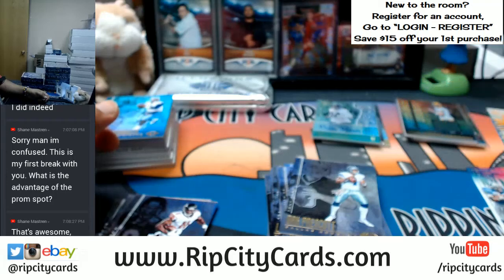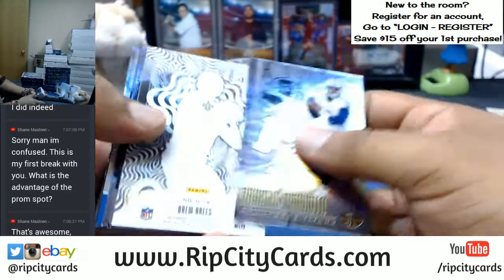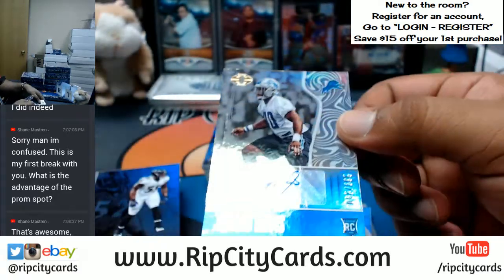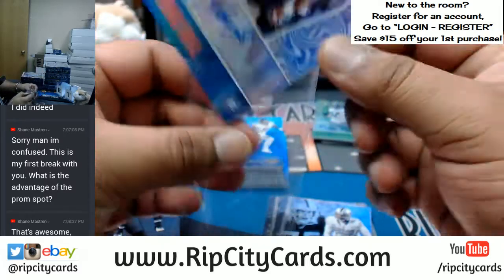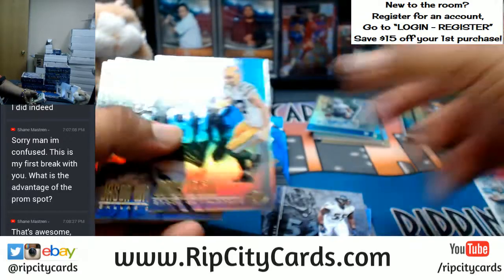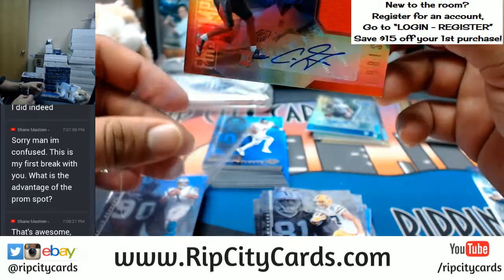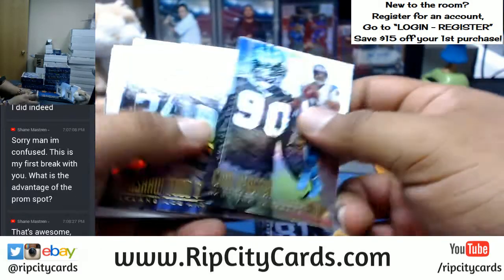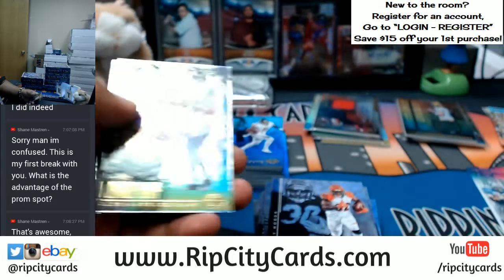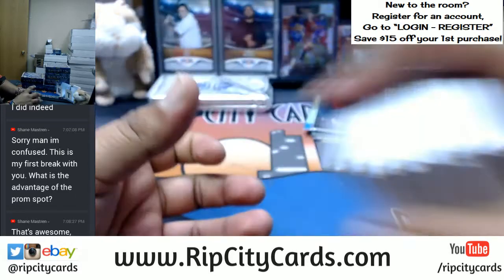Aaron Rodgers with a patch for the Packers, who, my dude, is back on injured reserve now that the Packers don't have a shot at the playoffs. Or at least I don't think they do. Gerard Davis of the Lions, autographed to 250. For the Buccaneers, Chris Godwin with the RPA, rookie patch auto. Bucks always hitting this stuff, it seems like. Base cards. Did I go through these already? I did. All right. That's it for the second box.